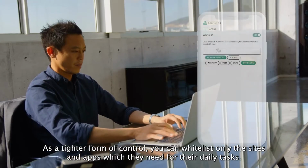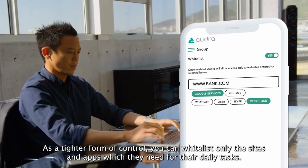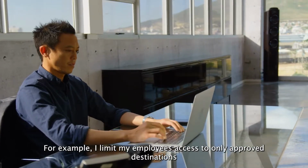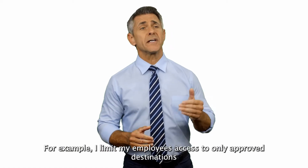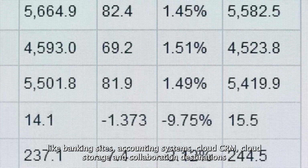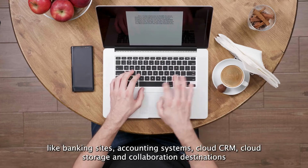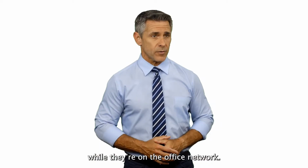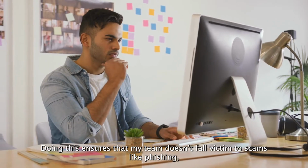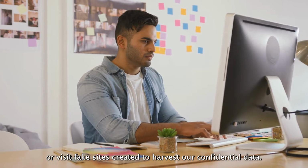As a tighter form of control, you can whitelist only the sites and apps which they need for their daily tasks. For example, I limit my employees' access to only approved destinations like banking sites, accounting systems, cloud CRM, cloud storage, and collaboration destinations while they are on the Office network.